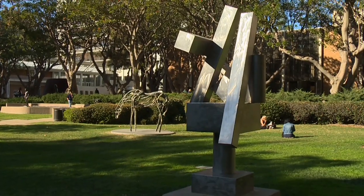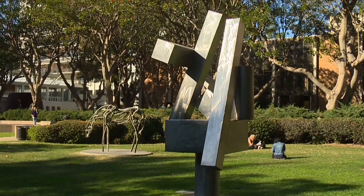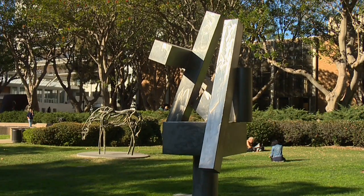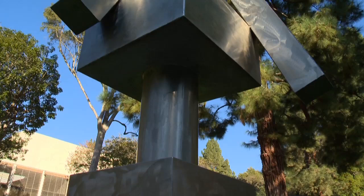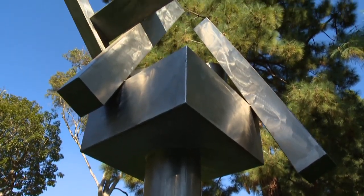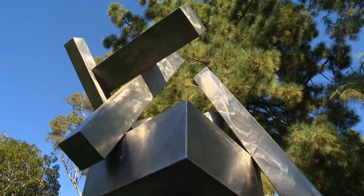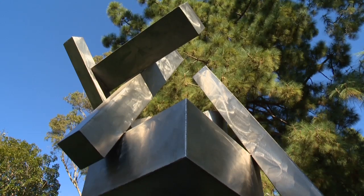And this is one of the works that was in the garden originally when it was founded in 1967, came with a bequest from David Bright. And it's one of the most significant works in the garden for many reasons. One of the interesting things that I find about it is that David Smith created his sculptures to be outdoors.